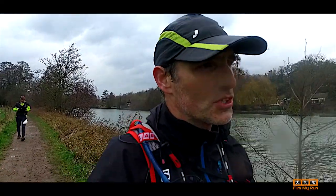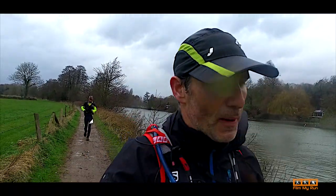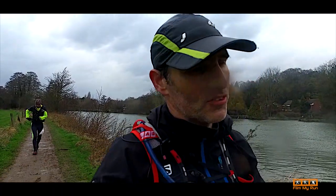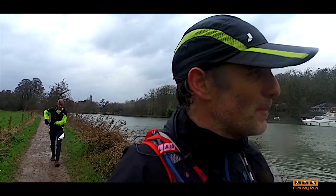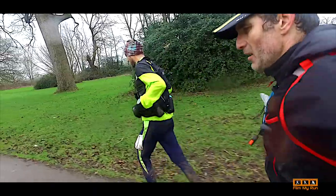this is the Thames Trot 50, which I've discovered isn't actually 50 miles, it's about 48, which makes me very happy because it means we've got about 10 miles to go. So 38 miles done in 6 hours, 25 minutes. Not really where we wanted to be, but I am going to blame the weather. The mud has been really bad.